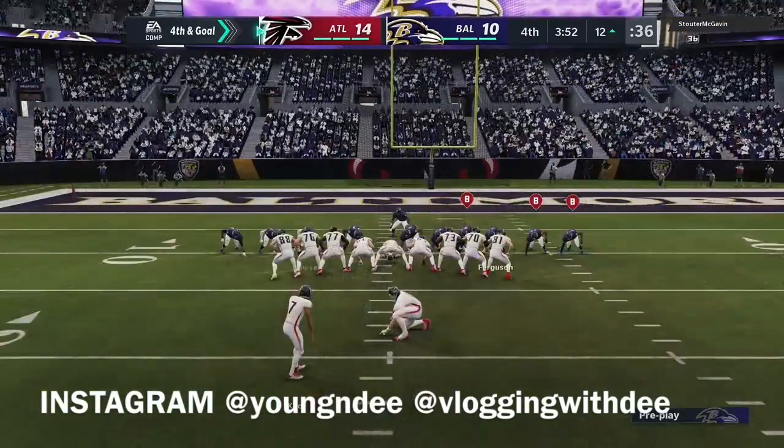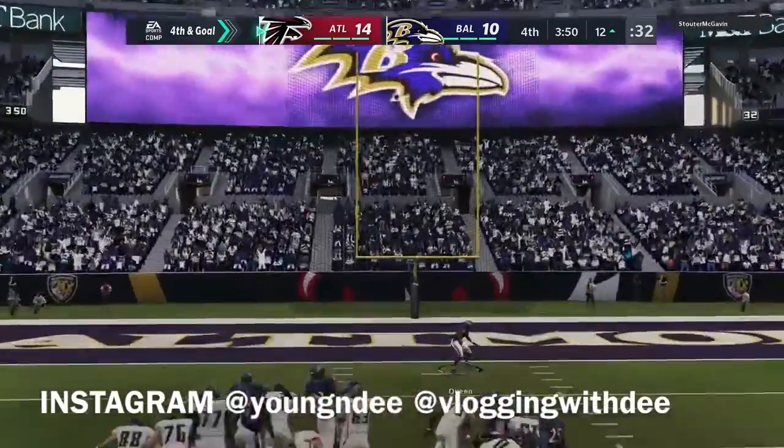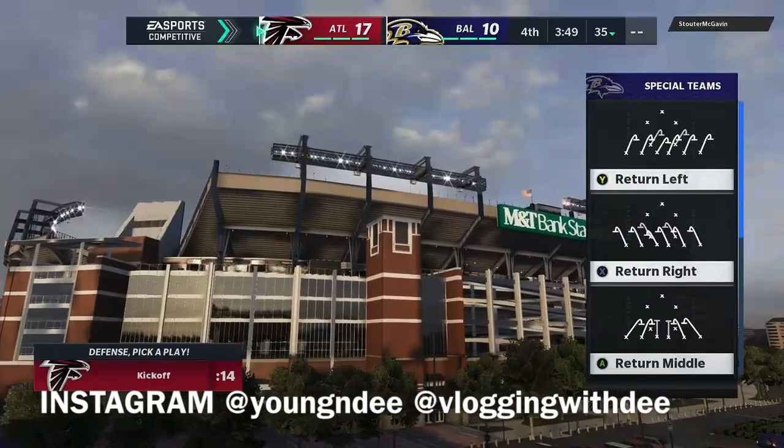What are you thinking? Well, I'm looking at the down and distance, and that's where the issue comes in. It's not short enough that it's a no-brainer and you go for it. You have to analyze this one. To me, you take the field goal, take the points. I don't think you want to risk coming away with nothing.